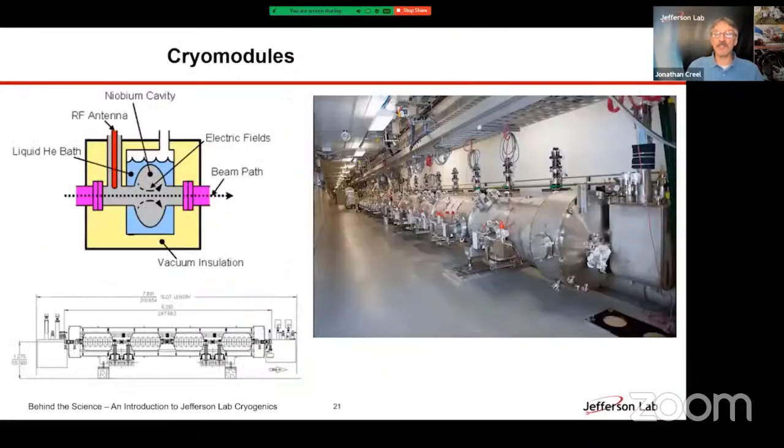So the loads in this case, as I told you, were cryomodules in the LINAC. These modules contain superconducting cavities submerged in 2.07 Kelvin liquid helium. The cavities must be at this temperature in order to perform and accelerate the electron beam, which passes through the center of the modules like this.